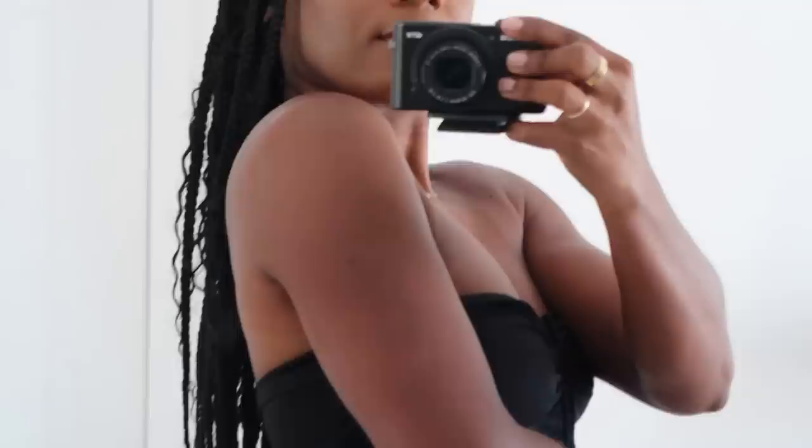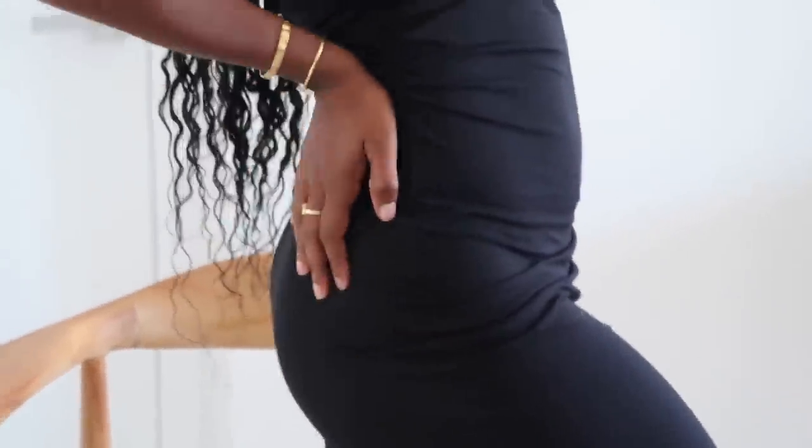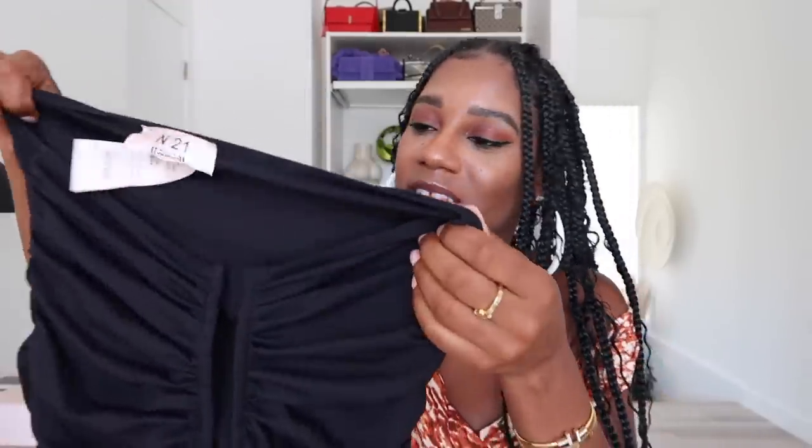I definitely could have gotten a small to give it a tighter fit. But the medium is still nice. It skims my body in all the right places. It's not too form-fitting that I feel like I'm suffocating. And I can definitely just wear this around the house or pair it with some really cool sandals and wear it to the beach or on a date night or anywhere, really. This is like an anywhere, everywhere dress. Could throw a blazer over top of it, and it's lovely.